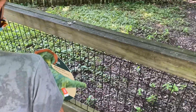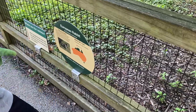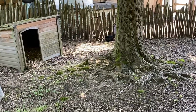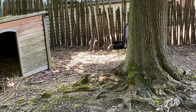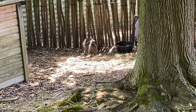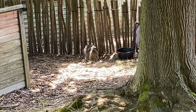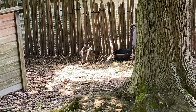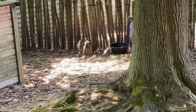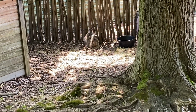So the European rabbit, that is everywhere but the very top of Australia. No, he's in. But this thing looks like a rock. It's right there. Totally blending in. When you look close, you can see its face. It does, it looks like a little rock, because of his brownness. Or it looks like he's part of the fence.